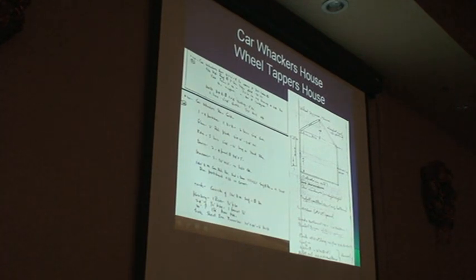All right. We had a guy down at CSRM, one of our docents. And he carried around this thing with him all the time, and that's what he was. He was a wheel tapper, all right? So that's what they did. They go out and they check the cars, make sure that they didn't have a broken wheel or handrail or something like that. So it was called a wheel tapper's house. Now, on the ICC report, it said car whacker's house, okay? Okay, car whacker's house, wheel tapper's house, same building, okay?